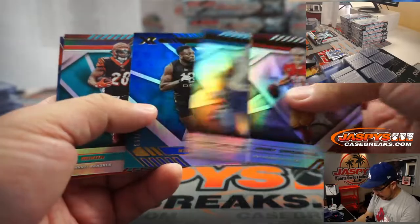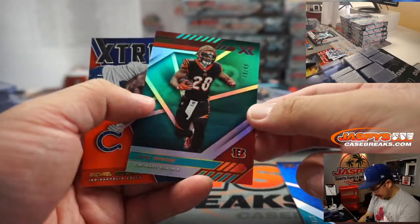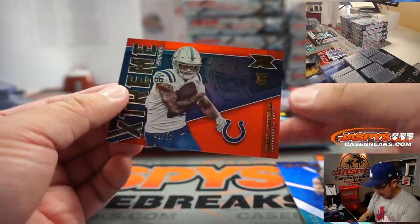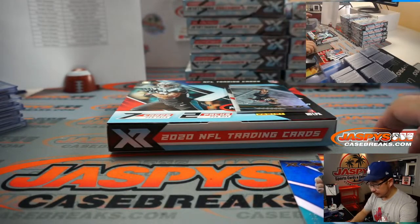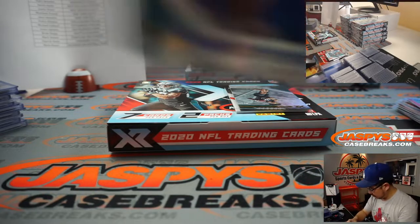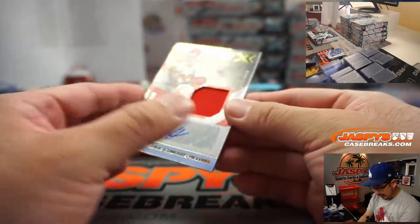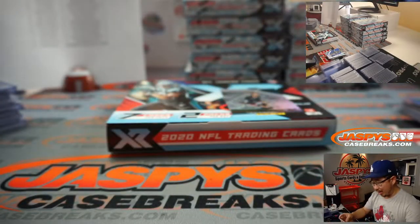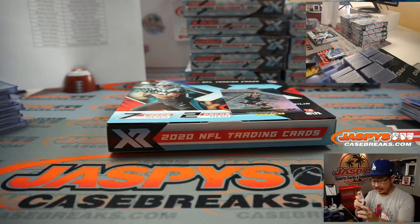Got Garoppolo, Kenny G. We got Noah again to 199 to 49. Joe Mixon and Extreme Rookies. Michael Pittman Jr. to 49 for the Blue Horseshoes. And we've got a Clyde Edwards-Helaire jersey and autograph. 40 out of 149. Chiefs, that's for Yancey. There you go.